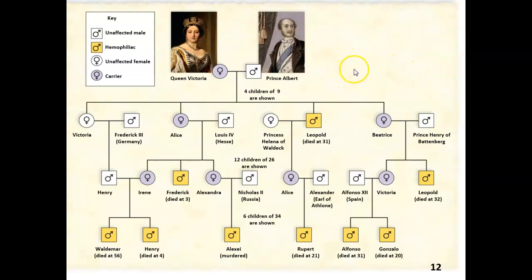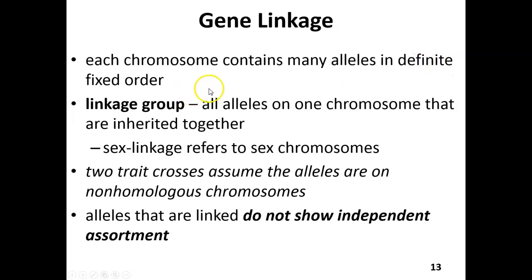So the moral of that story is inbreeding is bad. There we go.